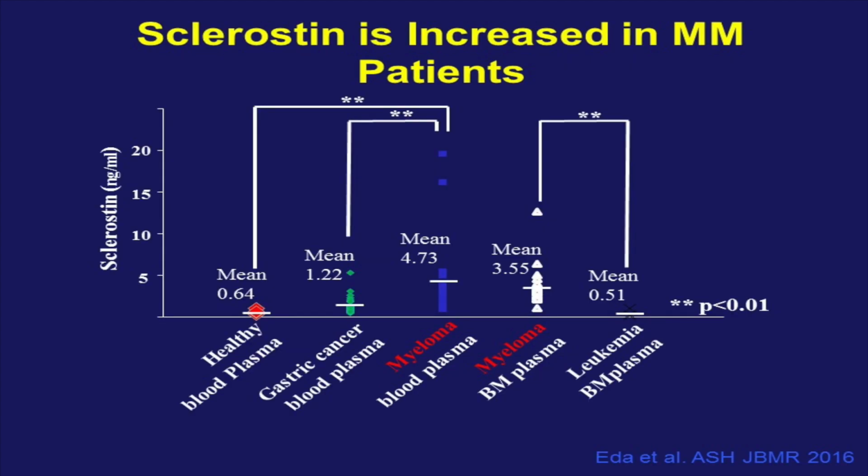What about other targets? We are very interested in sclerostin, and we know that sclerostin levels are increased in myeloma patients. We also know in preclinical models that by targeting sclerostin in combination, in this case with carfilzomib, we are actually able to reverse the effect of myeloma as well as cause increased bone formation.